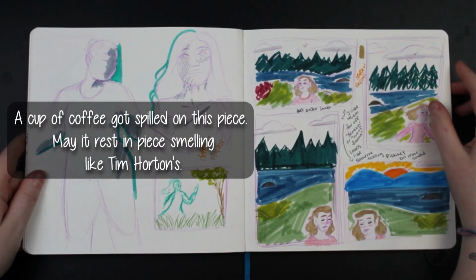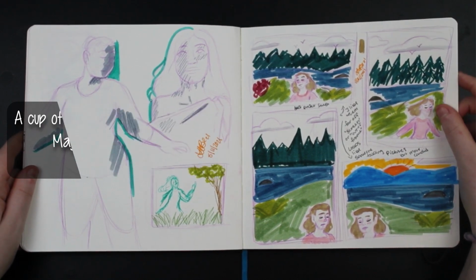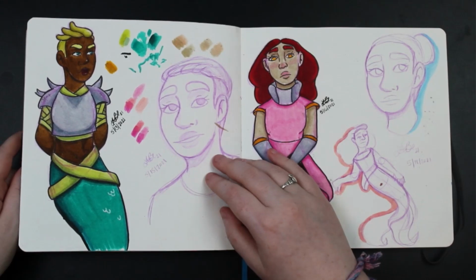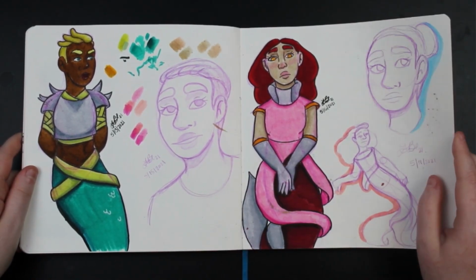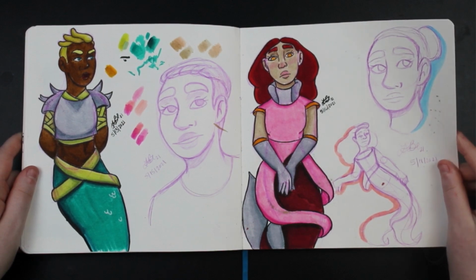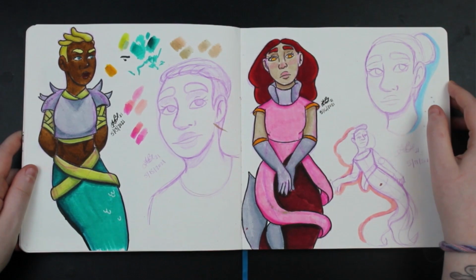These were planning for a large painting I was doing. That painting was ruined, but I hope to do it again and make it done. More mermaids for Mermay and doodling and not really knowing what the heck I'm doing with my style. I think she came out really cute, and I love the hair on this one.